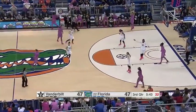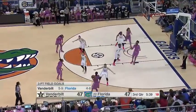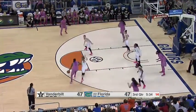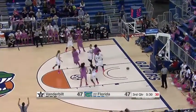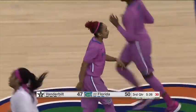Ronnie Williams getting set to come back in for Florida. As this matchup zone has been giving Florida trouble as of late. Three ball on the way. Splash! Cassie Peoples. Florida back up by 3.